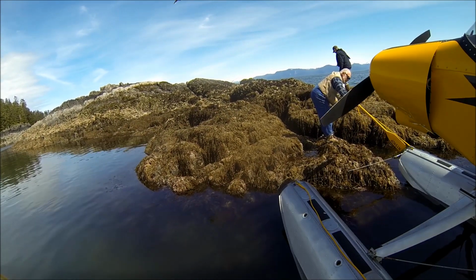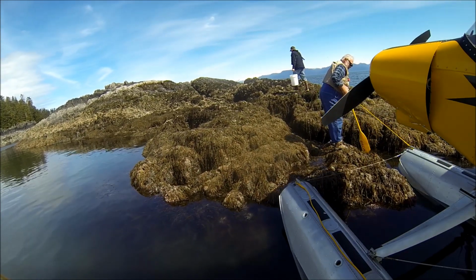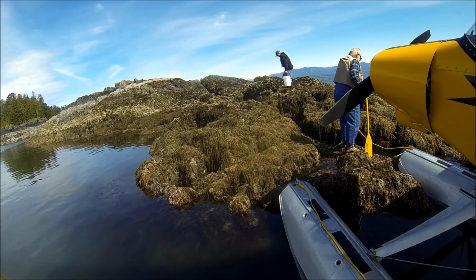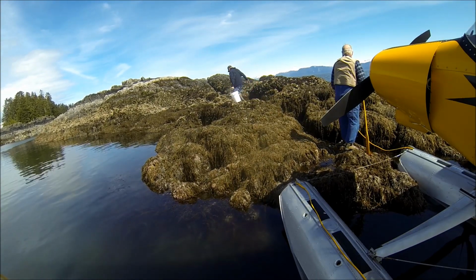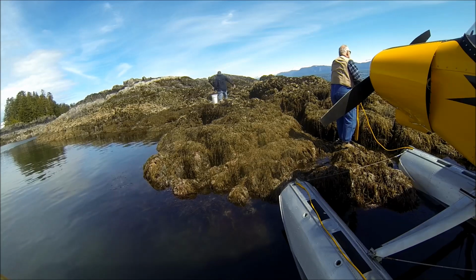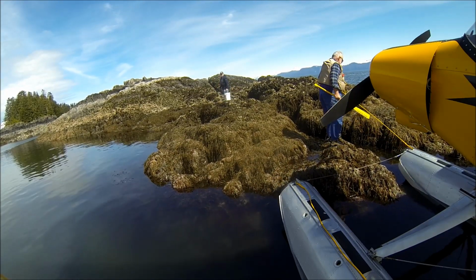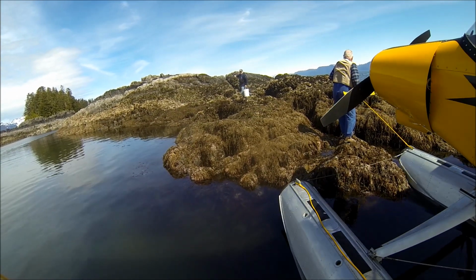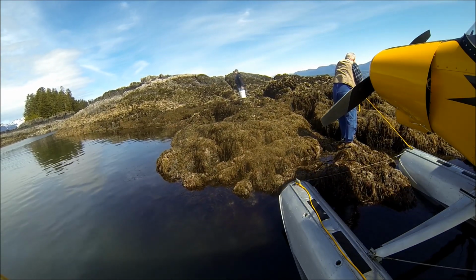We got off here. The water was too clear for Tom to do any sampling right here. The fish are too flighty here, so he walked around the shoreline over there into another spot where the spawn was really thick, and he was able to get some samples over there. But meanwhile, I stood here and tried to keep the airplane from floating away and falling on my face in the barnacles.